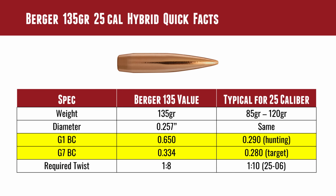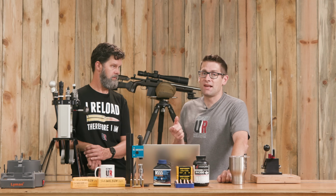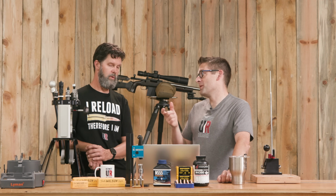The G1 BC is 0.650. Now I looked at a typical hunting bullet, and it was more in the 0.290 range, which makes sense. A lot of these bullets are going to be like a spire point type design with a flat base, something like this. This is a long, slender, heavy, high BC bullet with a boat tail.